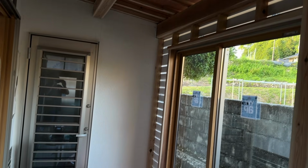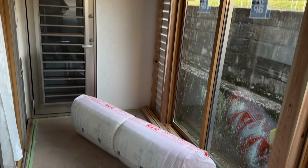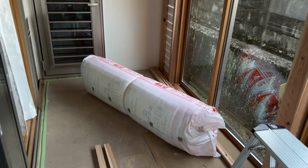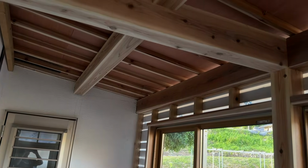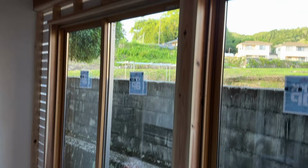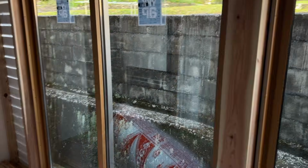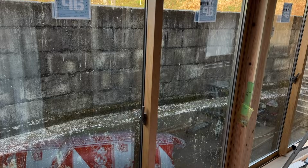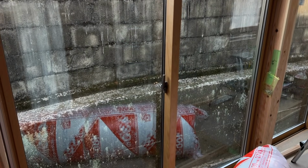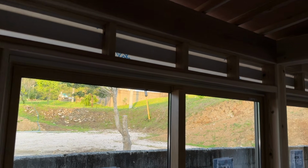So yeah, this is what it looks like from the inside, and I got a big roll of insulation material right there, which is going to go here on the ceiling, and nice large windows. But again, this was kind of an after the fact thought, just mainly to make it a little bit easier for us and everything. But yeah, it looks like it's coming along nicely.